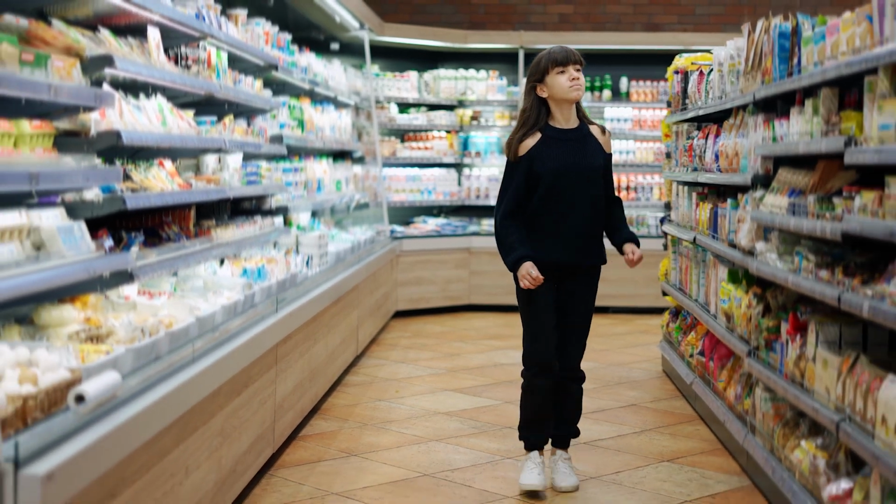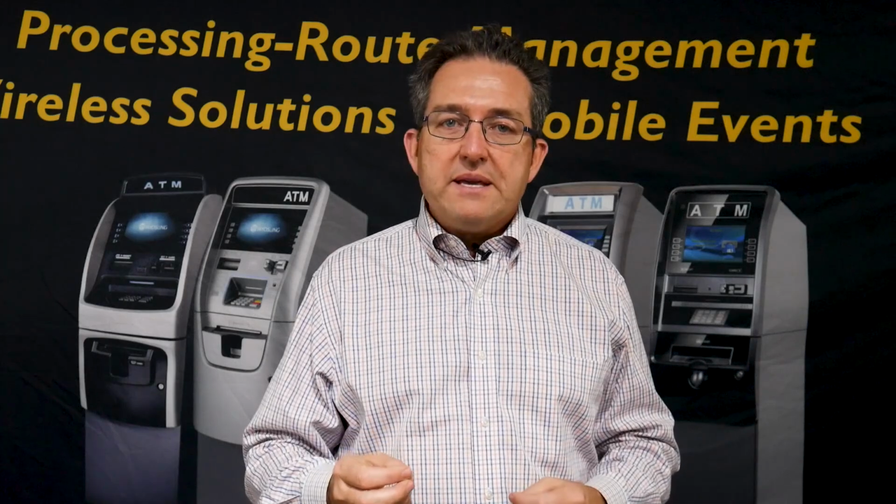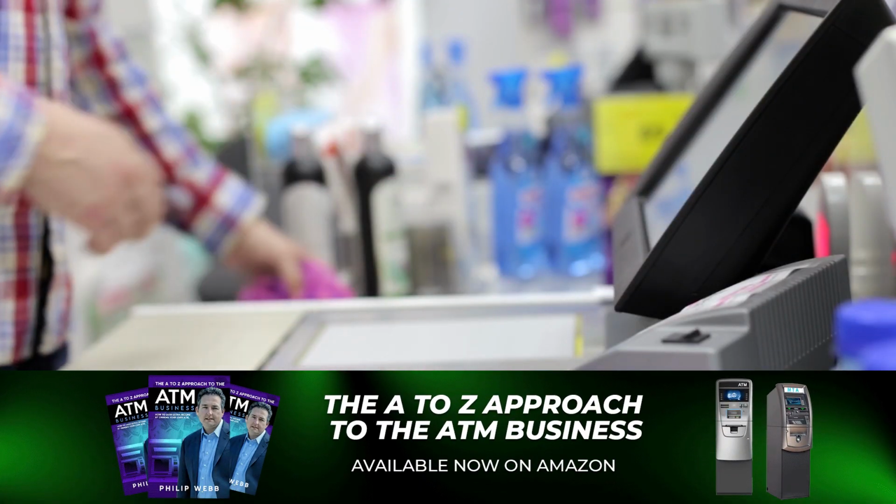It depends on how big the convenience store is. If it's a big store, they're going to be high volume. A little store may not be as high volume, but it might be easier to get an ATM in there because it's going to be owner operated.